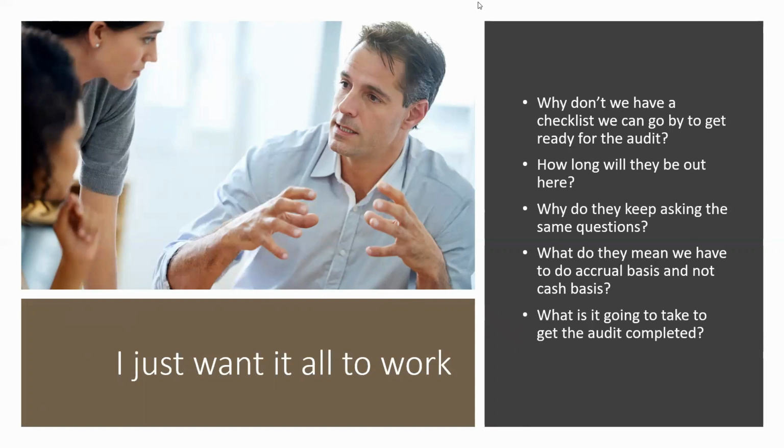You really need to be on an accrual basis, which means revenue should be recognized in the accounting periods earned. So the hours that your team works in the month of November should be November's revenue. And by the same token, their payroll expenses related to that revenue should also be November cost. And so it's called the matching principle.